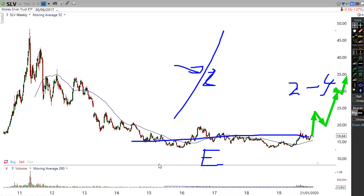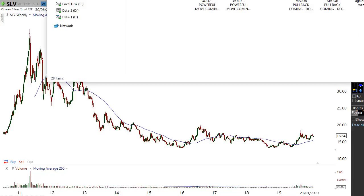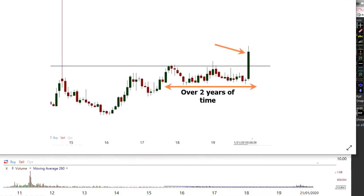I got into a trade just recently, and I'm not going to mention what it is. My private clients know what it is, but it had 2 years of sideways movement. 2 years, right? 2 years of sideways movement, and now guess what? Actually, you know what? Let me just bring this up here. This is the screenshot that I just shared with my private clients, right? So the same sort of thing here.